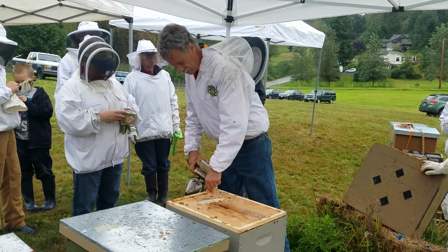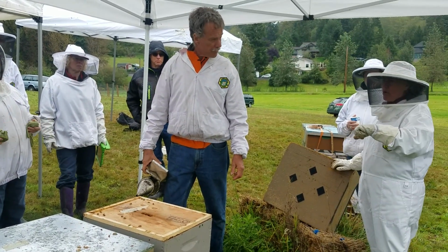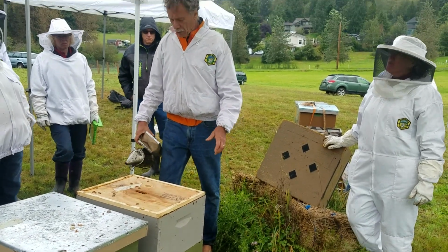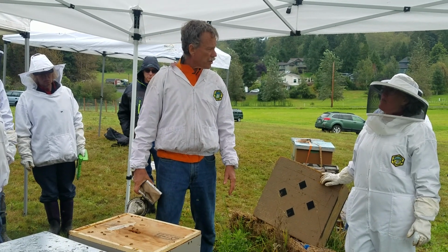Can I ask a question about that? Of course. How long does it take them to make that propolis seal? Sometimes I worry that if I inspect too late, they won't have time to redo it before the winter. Yeah, what we try to do is to push down hard on the seal, so it'll seal back in there. Okay. Yeah.